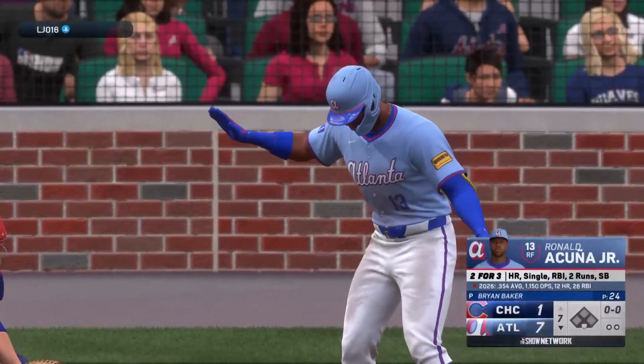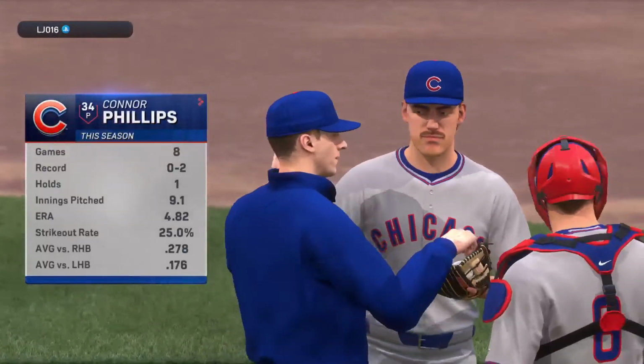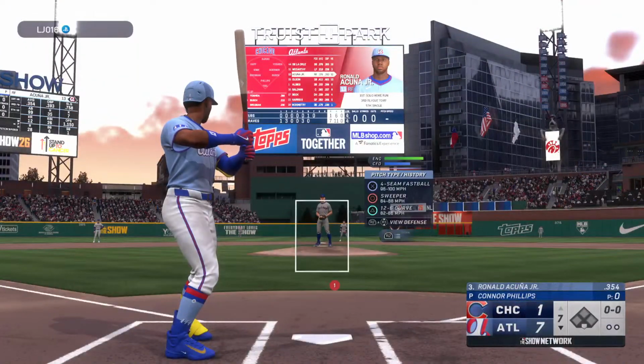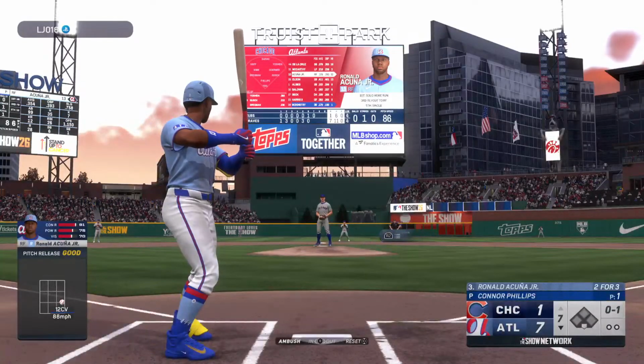Bottom of the 7th, now in for the Braves, Ronald Acuna Jr. New pitcher in the game for the Cubs, Connor Phillips. And with the big deficit on the scoreboard, he almost has to just put that out of his mind. Every outing matters for relievers and their numbers, but I think it's tough to get up for this type of appearance the same way you would for one in a close game.